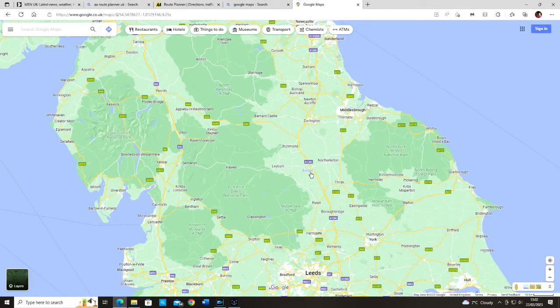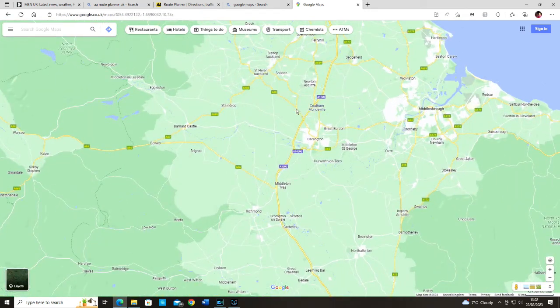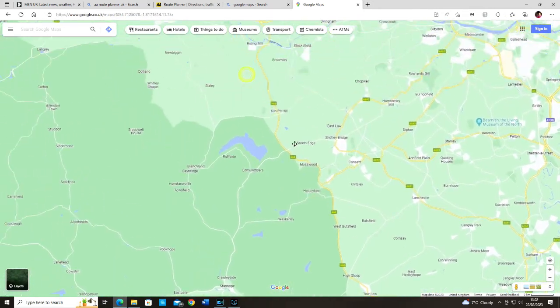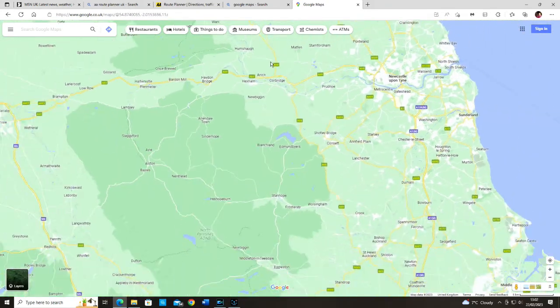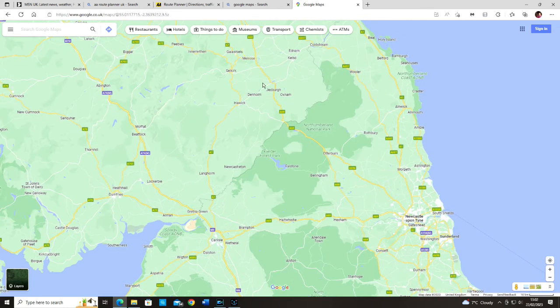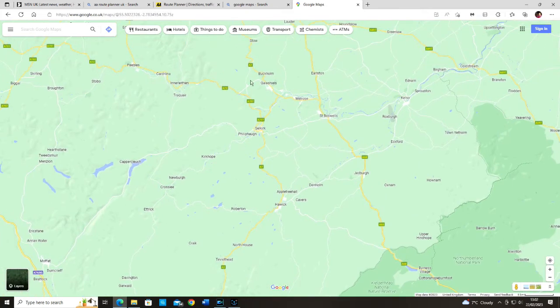Here's the route I followed. I left Leeds on the A1, heading north, following that all the way up until Corbridge, and then heading on the A68, all the way up until we get to Melrose, and then taking the A72 inland from Melrose through to Peebles itself.